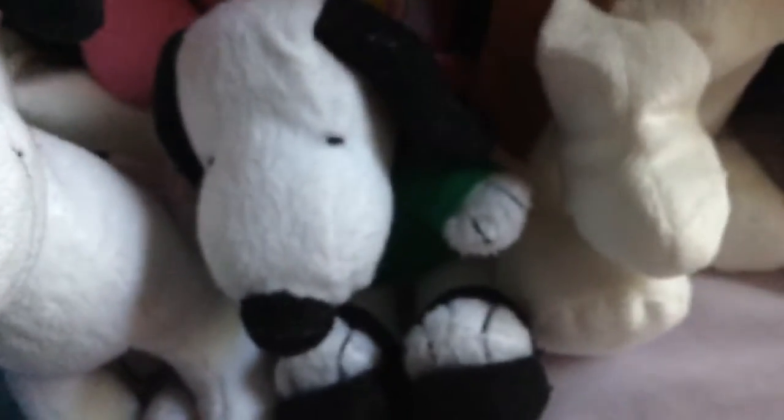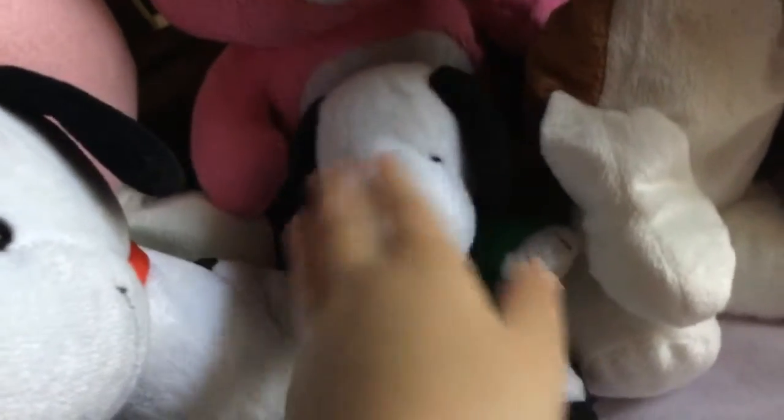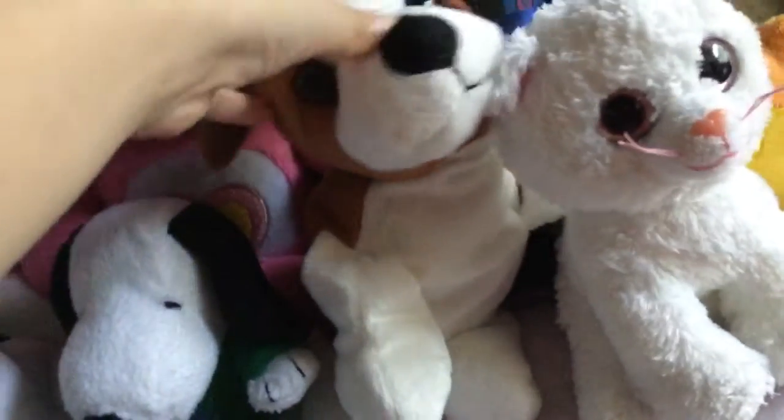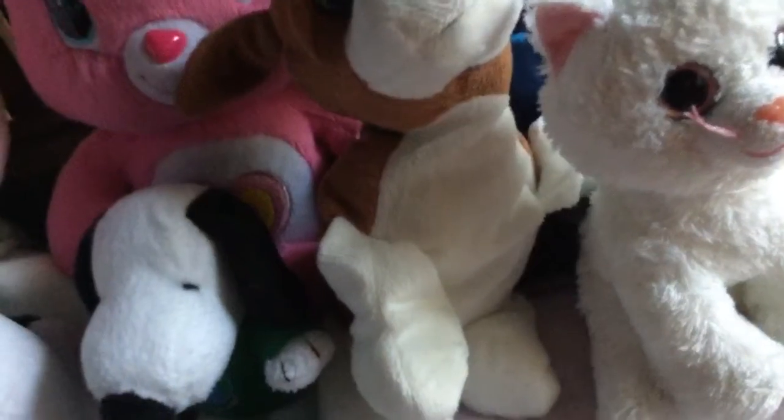It's white, black, and this down here is MetLife. It's a little dog that keeps you company, and it's called MetLife because it changes the world and keeps you company. And then I just have a random dog I bought at the arcade. It's brown, black, and white.